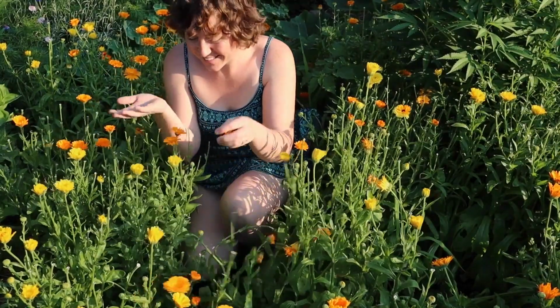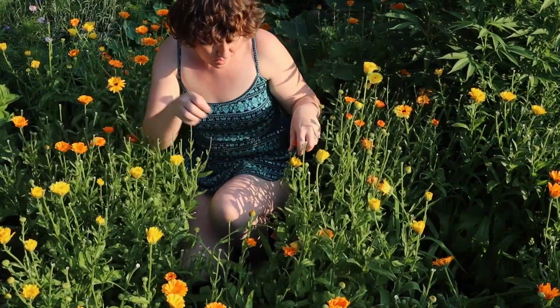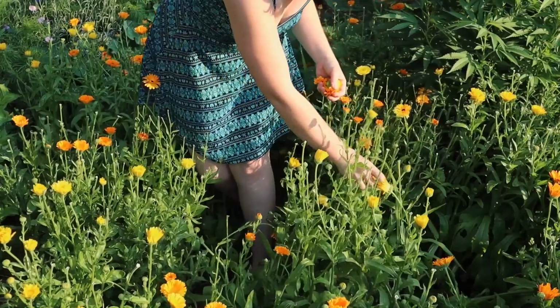So you can see the calendula is pretty much amazing now. It's putting out hundreds of flowers every single day. If I miss picking for one day, they go to seed. Let me show you what that looks like.